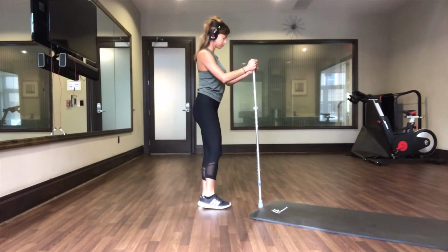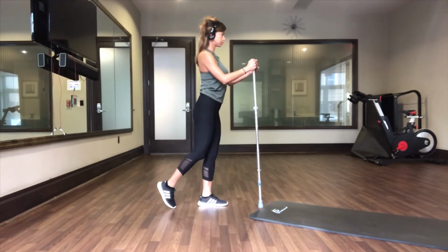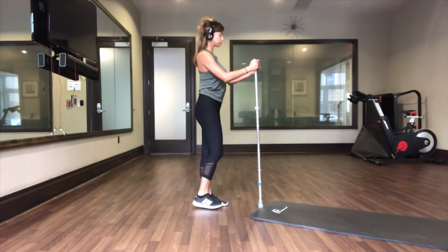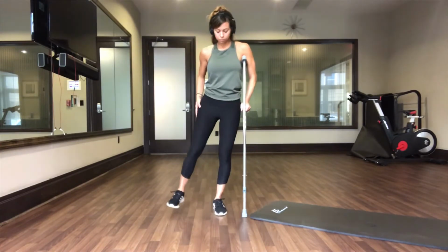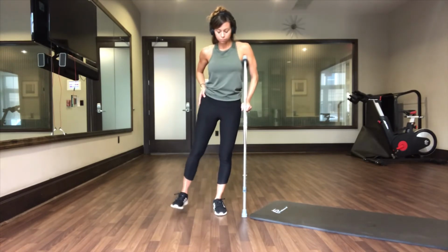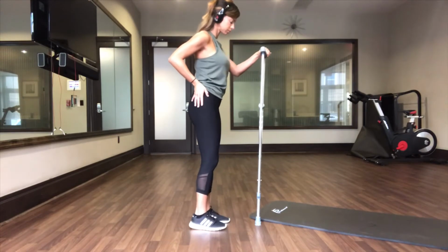Again, we're going to do these slight kickbacks, no more than 10 to 15 degrees, at least right now for my 1.5 weeks out of surgery. And then we're going to switch over to going forward again, nice and slow, really using your core to keep your stability. And again, the range of motion is slightly limited for the forward, backward, and side movements. But again, these are going to help build those muscles around the hip joint that has just gone through surgery, and showing you a side view of what those pulses look like.